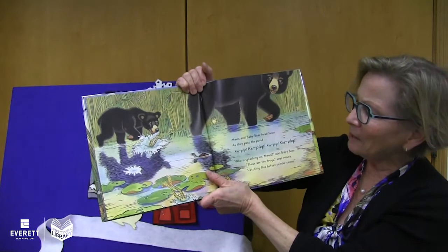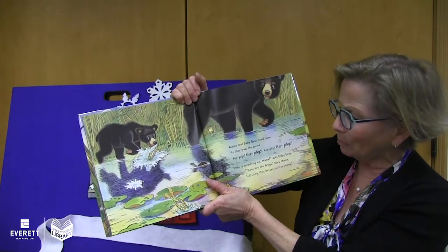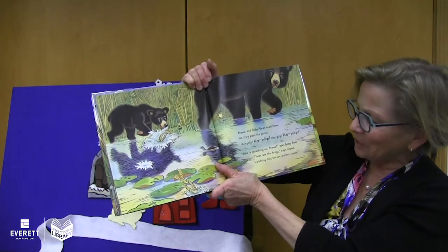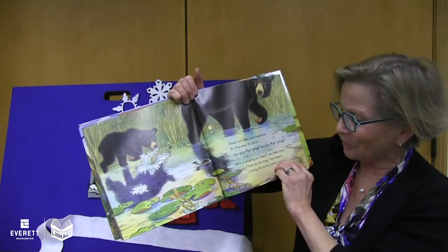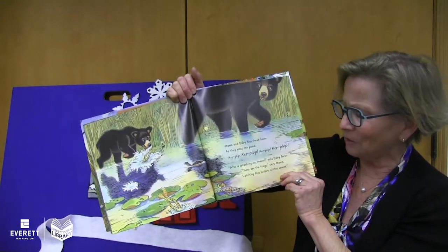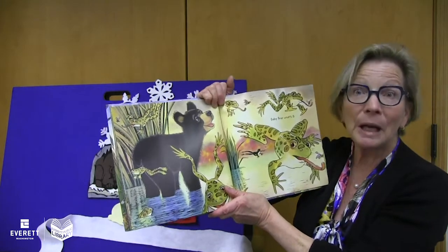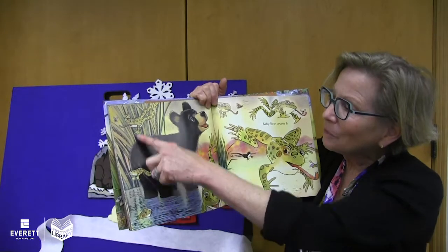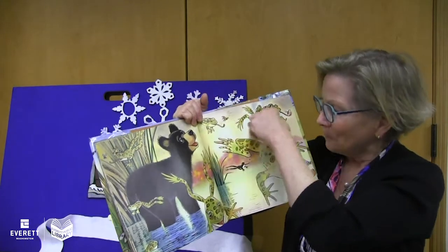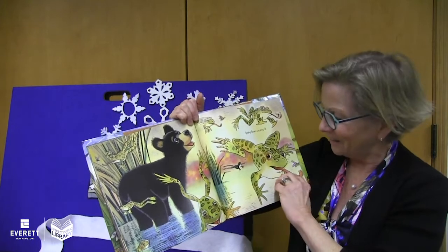Mama and Baby Bear head home. As they pass the pond, kerplop, kerplip, kerplop. Who is splashing me, Mama? Asks Baby Bear. Well, those are the frogs, says Mama. They're catching flies before winter comes. And Baby Bear counts eight. Eight frogs. One, two, three, four, five, six, seven, eight.